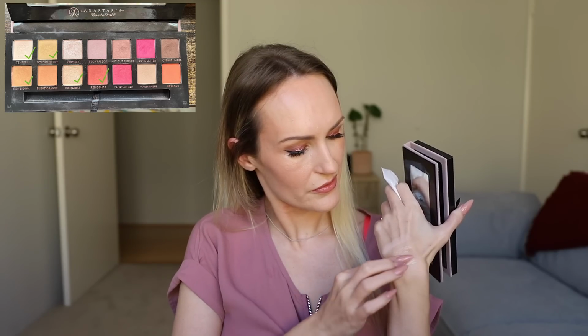It doesn't look like that on my eyelid. Now, because of my age, I have more texture on my eyelids, and shades like this just look so flat and boring. So for me, it wasn't it. I was just so uninspired. And the only other shimmery shade in the palette is Vermeer, which is this one here. And once I'd gone through these 2, I was like, this is so boring.